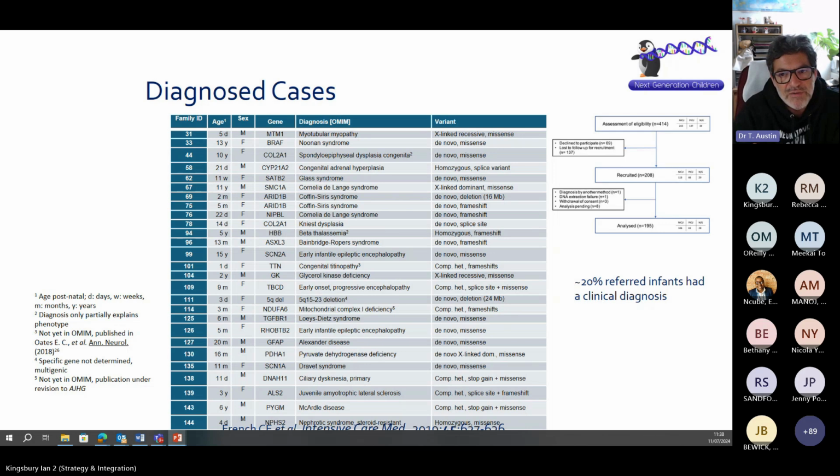This is data from a total of just under 200 infants and children who were analysed, although nearly twice as many were identified. There are about 33 different cases here, and it shows the wide spectrum of cases that we were able to detect, not necessarily relating to the initial phenotype. There was something possibly atypical about the standard neonatal condition, but it wouldn't necessarily predict what the actual outcome was.